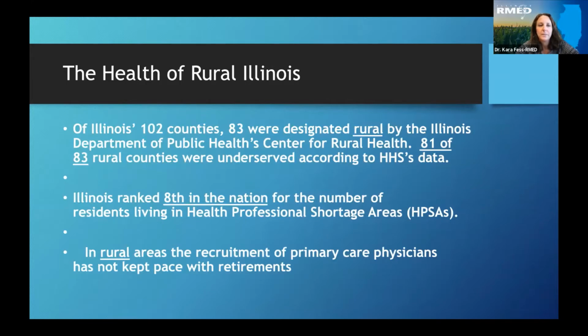In rural Illinois, of the 102 counties, 83 are designated rural by the IDPH. 81 of those 83 counties are underserved. Illinois ranks 8th in the nation for the number of residents living in health profession shortage areas. And the rural areas are desperately trying to recruit primary care physicians. It's going to be, as I mentioned, a challenge to keep up with physicians who are approaching retirement age.